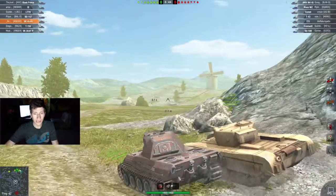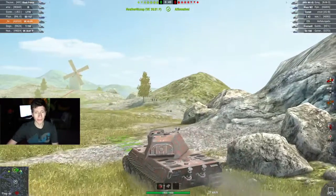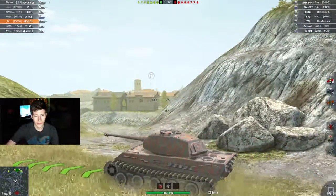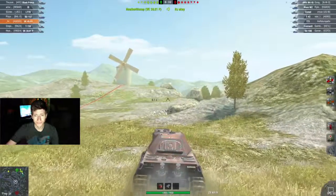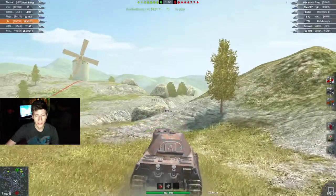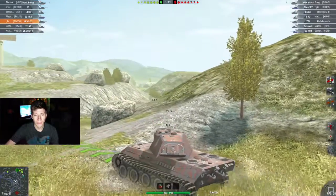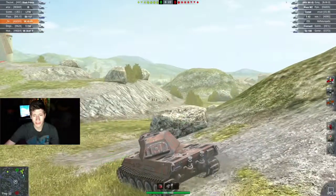It really does kind of remind me of its maneuverability to the Tiger II. It's very comparable. Turret traverse is, well, about average. It almost seems thinner than the Tiger II. I don't know why. I'm pretty sure it's not, but it just kind of almost seems like it.